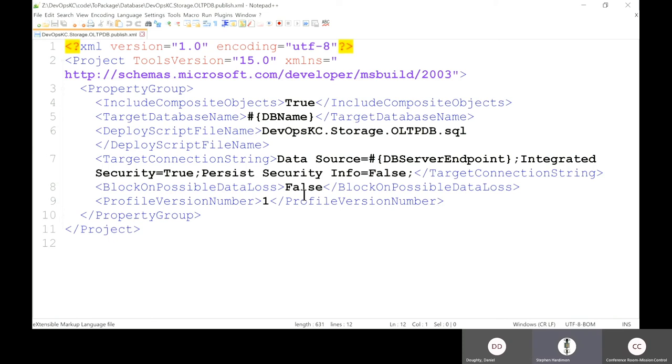So the reason I'm going to show you all the nitty gritty of this one is because unlike a web config or an app config file or an environment.json or whatever, most people probably haven't seen a publish XML file. Each of these little hash curly names, these are tokens that Octopus Deploy recognizes as places where it can insert an environment variable. So using this publish profile, I can publish that DAC pack and customize the deployment of the DAC pack by swapping out the tokens for actual variables relevant to the environment.